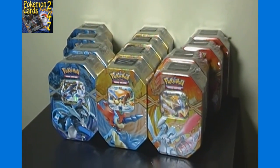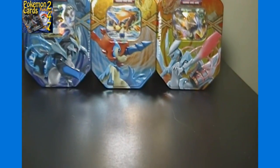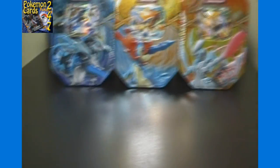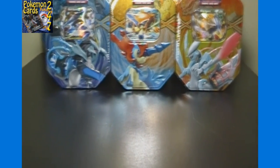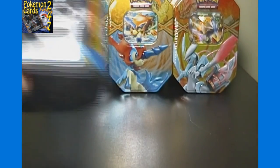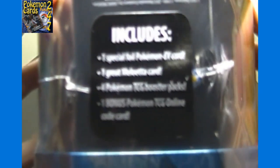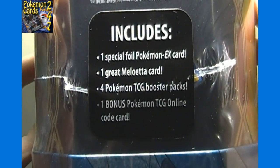You can see all the tins there. Let me get the camera back into place. Try to, anyway. There we go. So we'll go from left to right, and we'll start with the Black Kyurem EX tin for this video. Each tin includes the promo card, as shown, as well as one of two different Meloetta promo cards, plus four booster packs, which, for proof, there you go, and a bonus code card, of course.